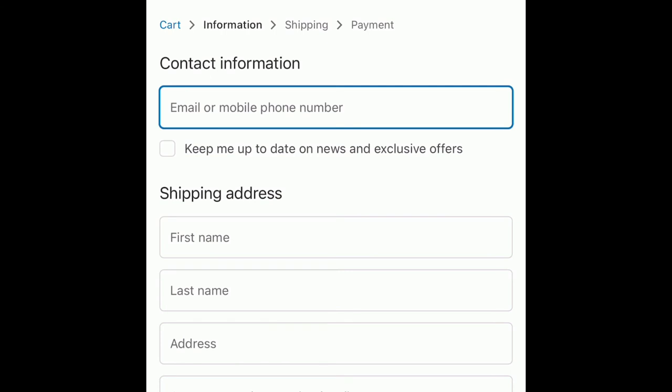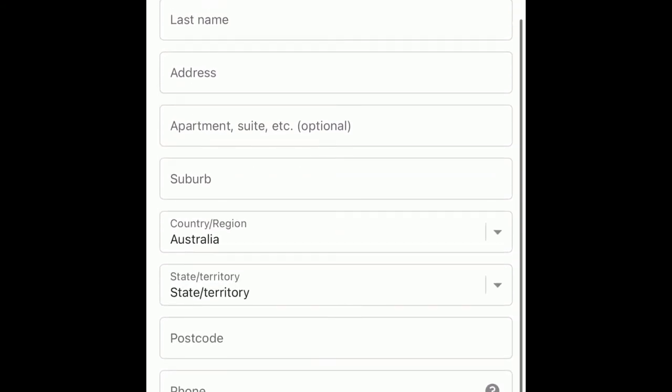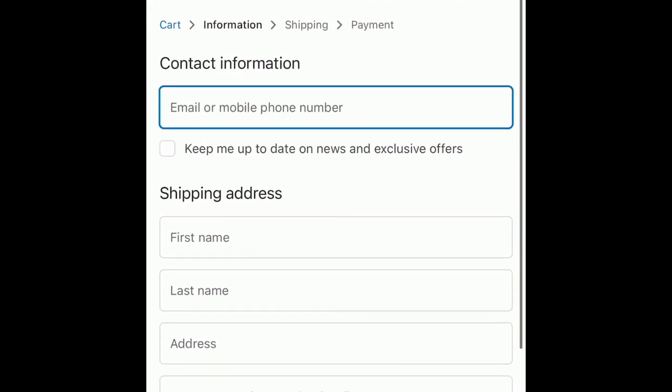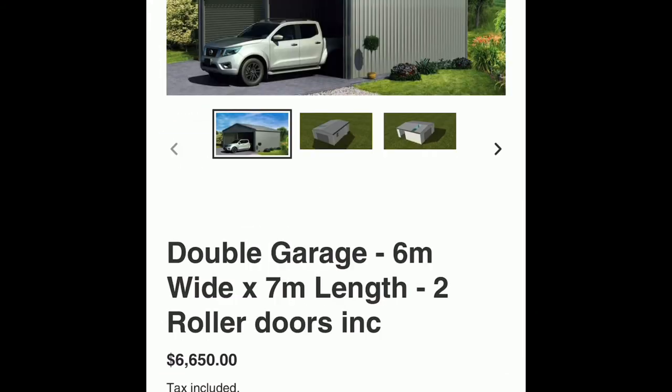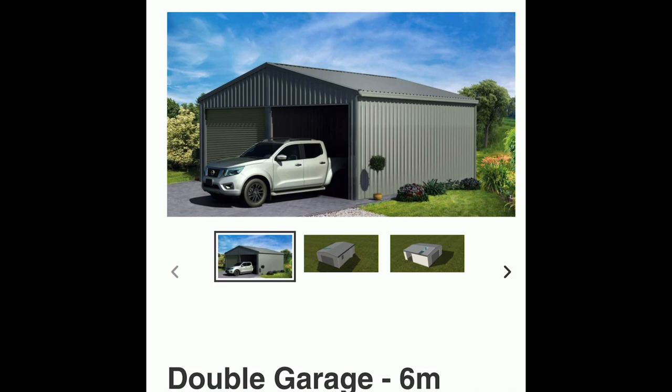Let's go to checkout. You put your information in here. And we obviously want to get your email and phone number, and your shipping details and address. And we take it all the way to shipping. And you can purchase that double garage shed kit right here, right now on the website. Nobody else has that capacity within a website for sheds and steel structures within Australia.